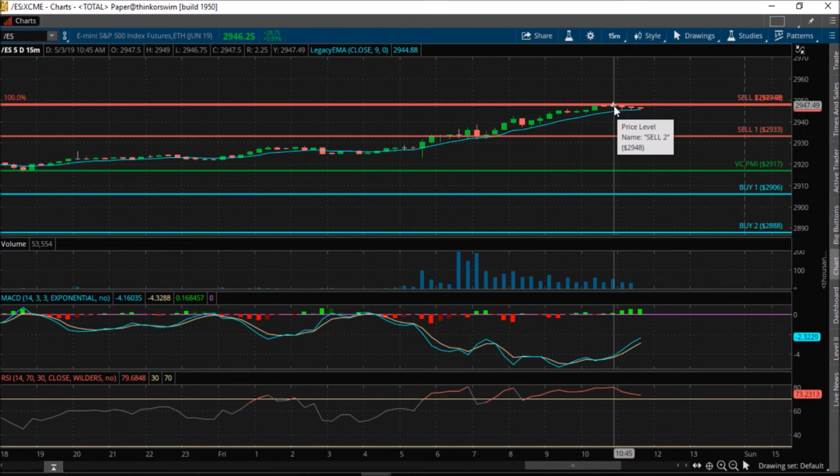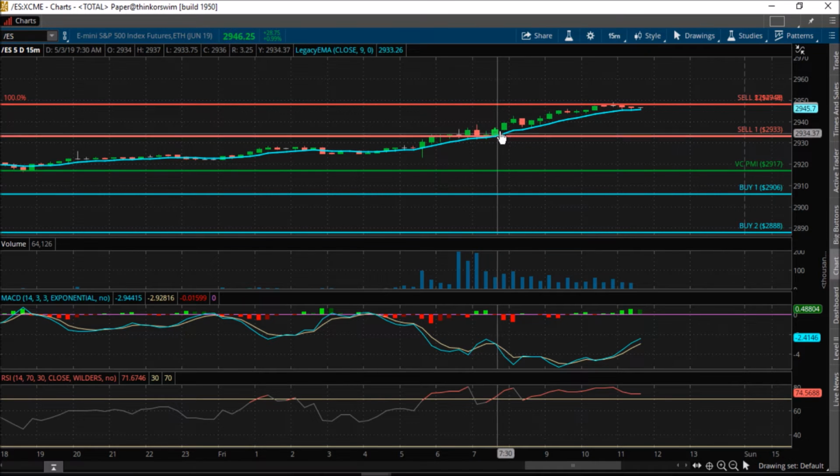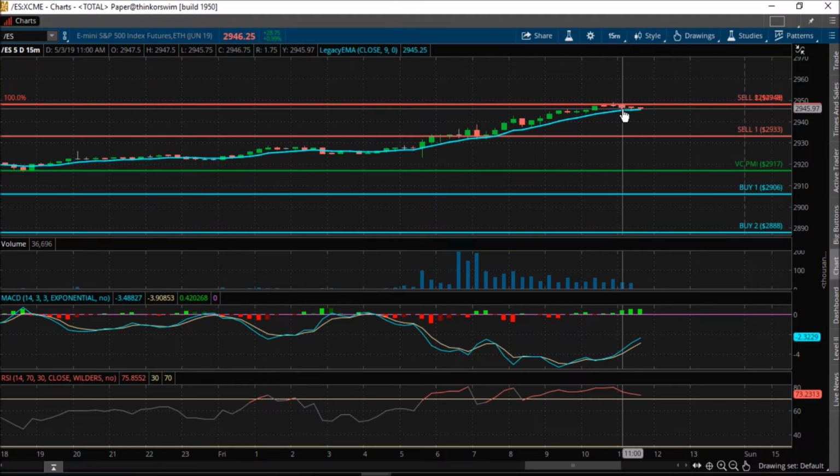And that gives you the setup. So this bullish trend that was activated on the close at 7:30 above the sell 1 now has been completed. This pattern has been completed. And now the pattern has reversed and has activated a short signal.